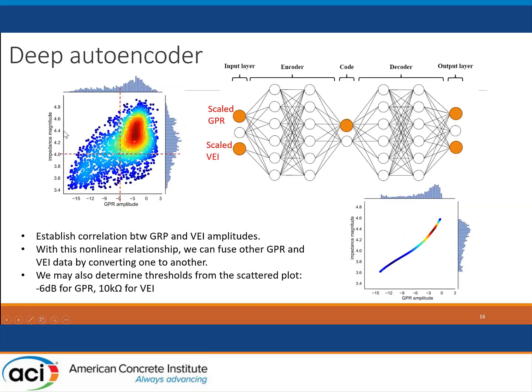Here is the raw input data, GPR and impedance. It looks like we cannot see a clear relationship, but we notice a lot of data concentrating in this region. With the autoencoder, we developed this nonlinear relationship based on the data collected from the same overlapped region. With this relationship, we can convert either GPR to VEI or VEI to GPR, and then we can plot a fused map.